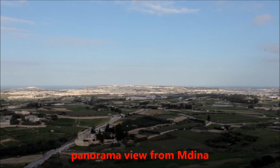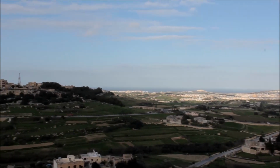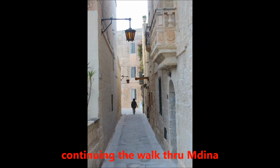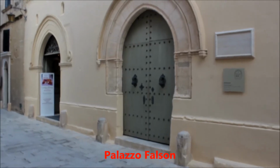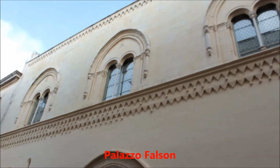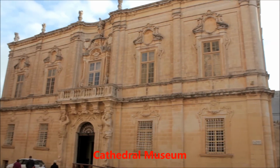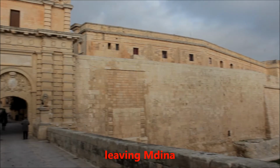Panorama view of Mosta. Tarfa. Panorama. Palazzo Falsum. Cathedral Museum. Goodbye, Mdina.